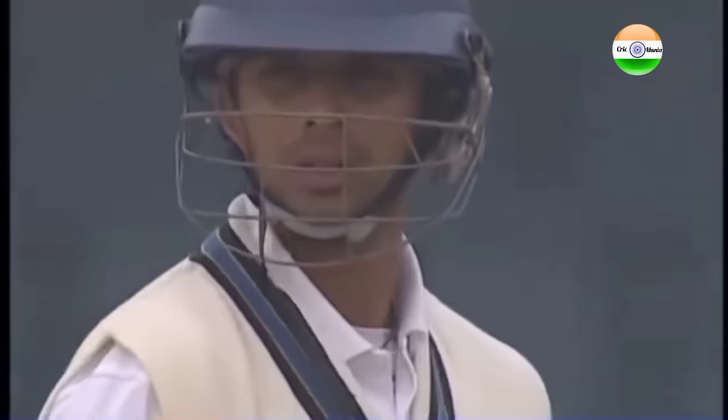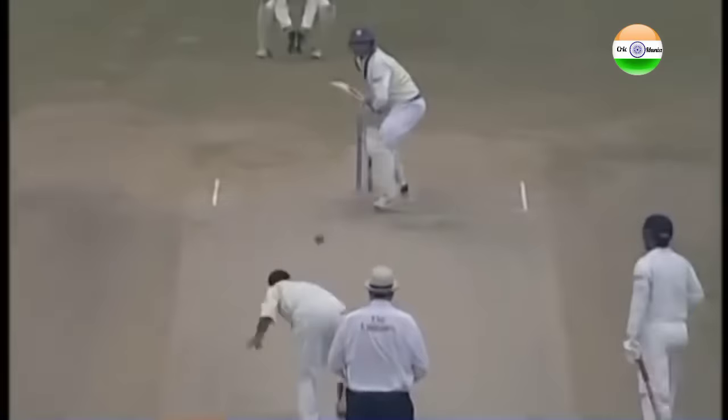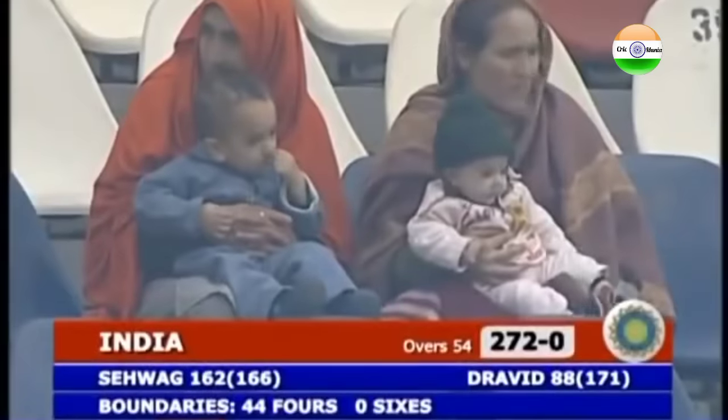I have a suggestion for Rana Naved here, Waqar. I think you should try hiding the ball even after he has released it. That's the only way I think you can get anyone out on this pitch. Well, he's trying his best. Putting every effort he's got. He's just shining the ball. That's definitely going to nip back a little bit. Not really. Not a lot happening. 266 without loss.